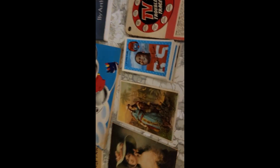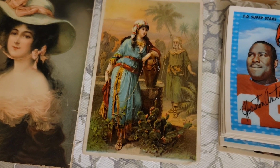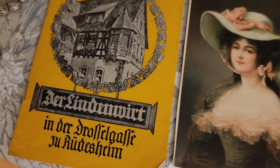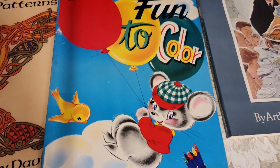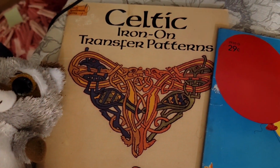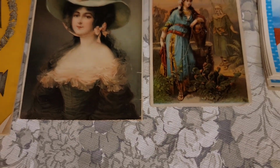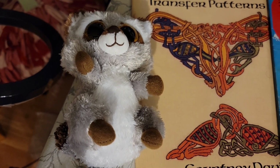The items that did sell, I had some, hang on one sec. Whew, all right. So the little set of football cards. This was sent out by the postmaster. Very strange. This beautiful lady, a German, maybe a winery. It's all in German. This fun to color, again, another vintage coloring book. Celtic iron-on transfers, and so those were the 6 items that sold. I also had some sales from the morning, so these 4 pieces of jewelry and the raccoon, so he sold also.